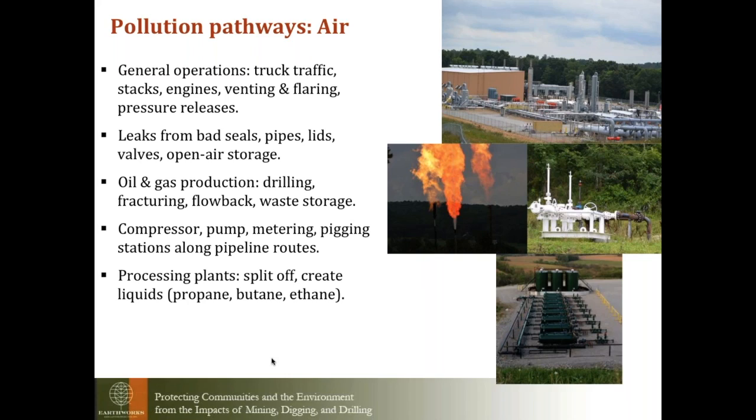Interestingly, there have been some recent studies, including one just the other day out of Colorado, that showed that oil and gas production can have a big impact on air quality. Like the flowback stage, when a lot of the chemicals and water are coming back from underground, volatilizing into the air as different contaminants, like from large open impoundments, and even when fracturing or drilling are occurring. And truck traffic, as I'm sure a lot of you know, is a constant issue at every stage.